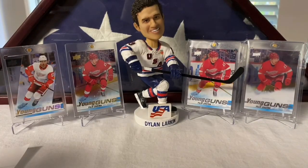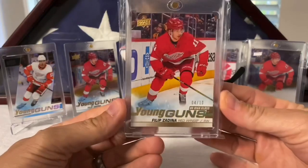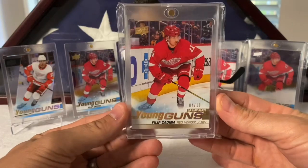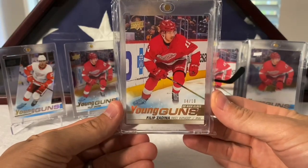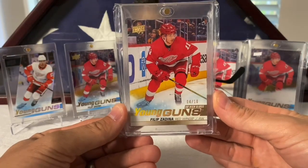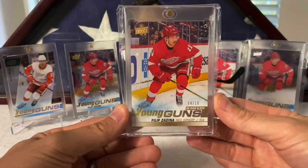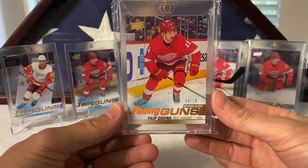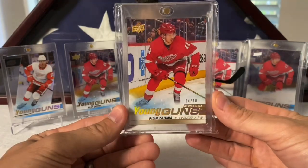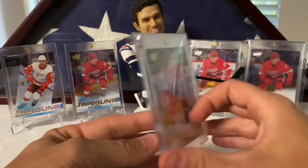All right. I had this card at number 1, but you'll probably see why I switched it. This is my Philip Zadina Young Gun High Gloss, numbered 4 of 10. I ponied up crazy money for this, but luckily it was right during COVID, so I'd gotten a nice check from Uncle Sam. So Uncle Sam bought me a High Gloss Young Gun of Philip Zadina. I haven't seen another one on there since, so I'm pretty lucky and fortunate that I was able to grab this one when I did. But that's number 2 on my list, Philip Zadina Young Gun.